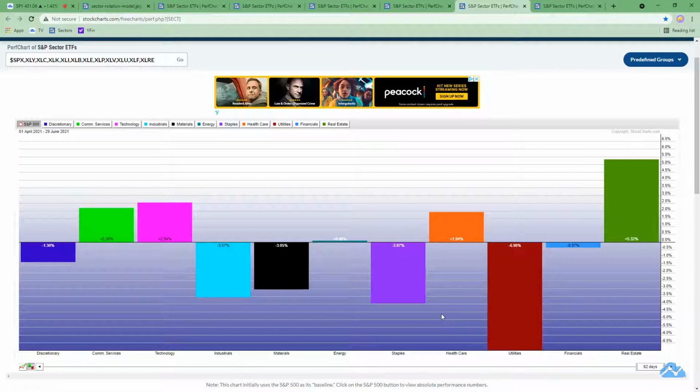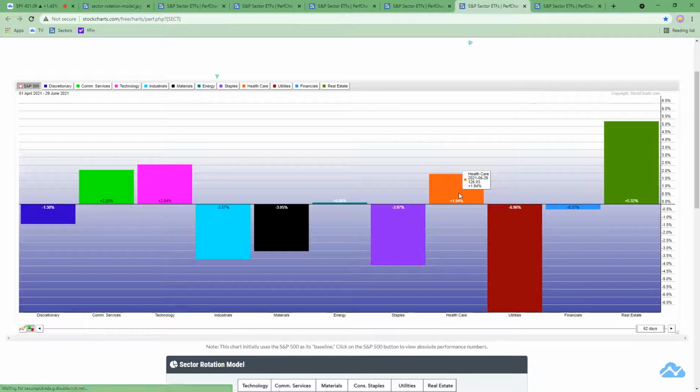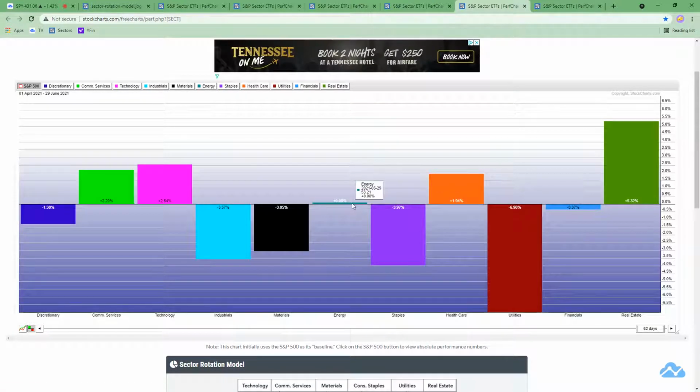The model breaks. But then again, that's the thing about economic models and theories. They're not always going to be 100% accurate. And so staples just did not really perform all that well. Healthcare did okay. Energy fell off.